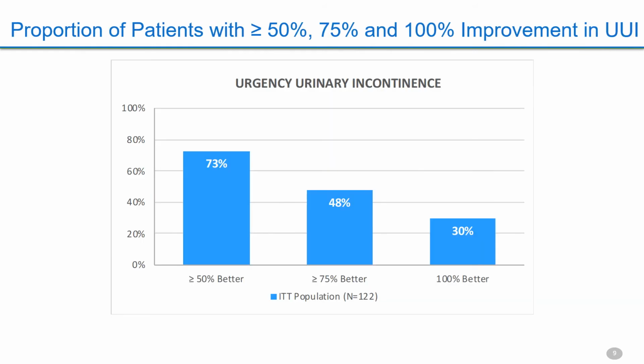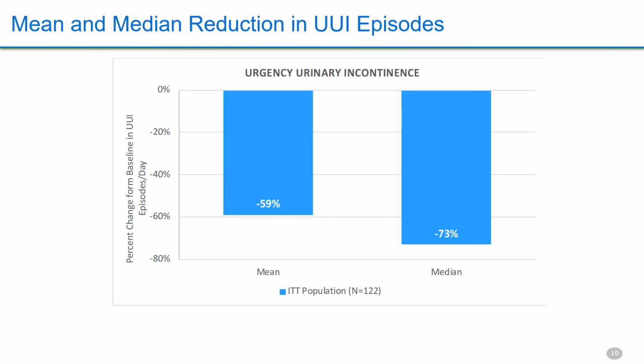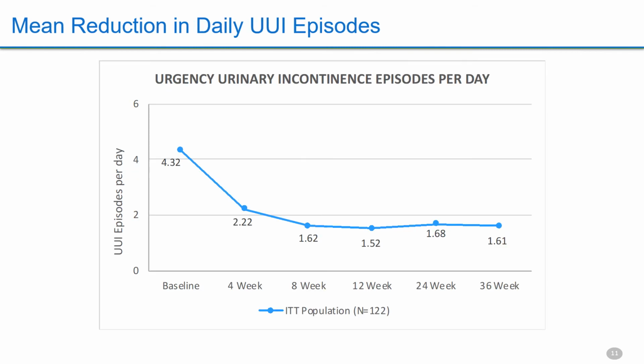For UUI, 73% were at least 50% better, 48% were 75% improved, and 30% were dry. The mean drop in UUI was minus 59%, with a median of minus 73%, indicating responders are doing very well. Note the delayed onset of action, but the sustained drop of minus 2.71 UUI per day from 8 to 36 weeks.